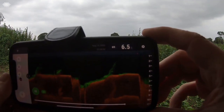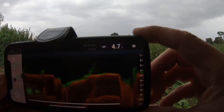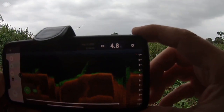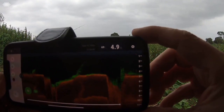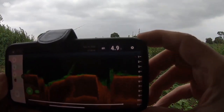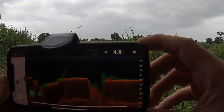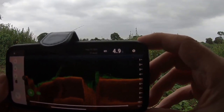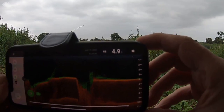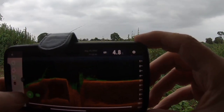So this is, just wait for it to get there. So that was me reeling it in. Right, this bit here now, you see this flat bit to the right here. This flat bit's like 4.9, just very steady, very flat, doesn't look like there's much weed. So that's sort of to my right, a rod length out. So that, I'm going to put some bait on that flat bit and put my right hand rod there.